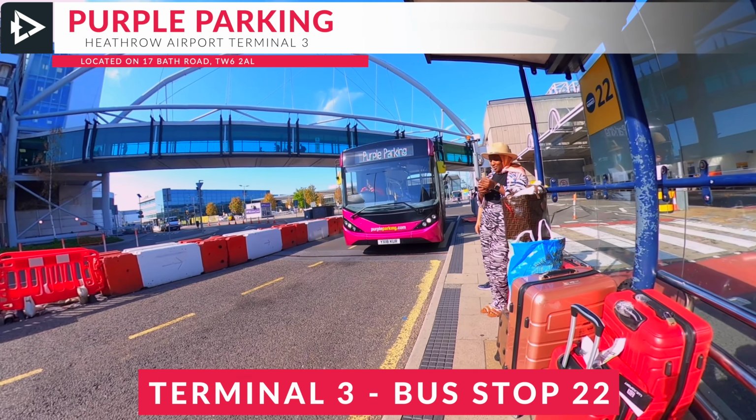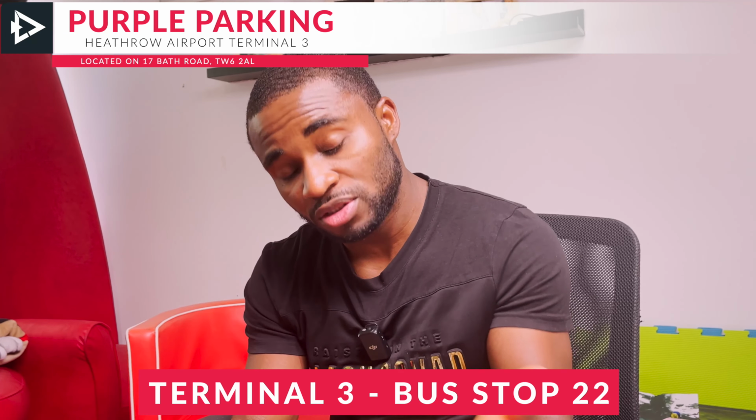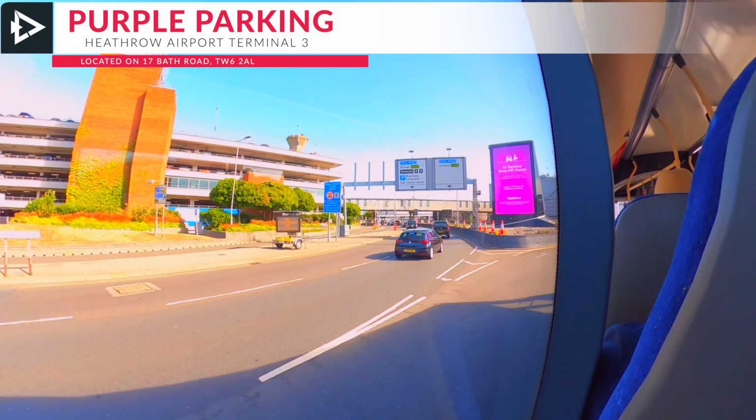On return, we went to Terminal 3, which was where we flew from. When you return, check your white slip. It will tell you what bus stop you should be going to. At the time we took it, if you were using Terminal 2, your bus stop would have been 17. Terminal 3, which is R1, bus stop was 22, and Terminal 5 bus stop was 30. So it was quite easy to locate.